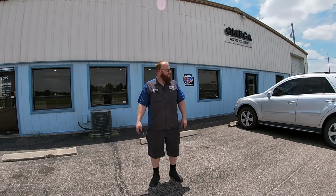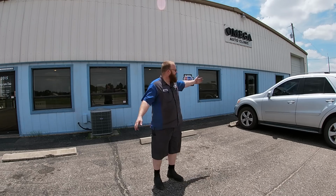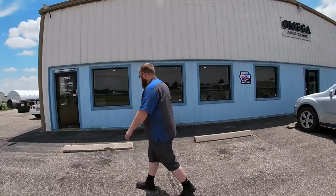So this is actually the front of the building. It is right here 80 feet wide. Yeah, the back of the building is 100 feet wide, and the length of it is 150. It's huge. It's giant. But let's go start in the office and take a look around. Let's take a tour, and I'll tell you more about it as we go.